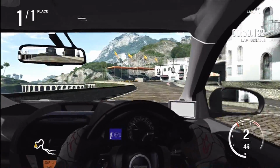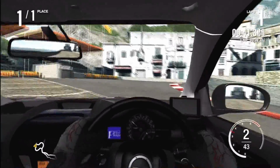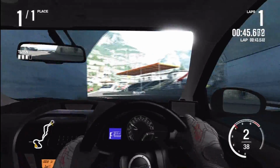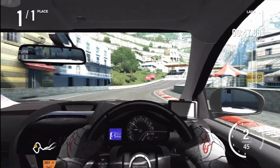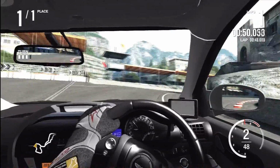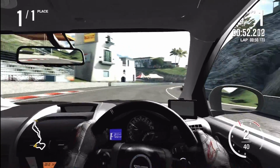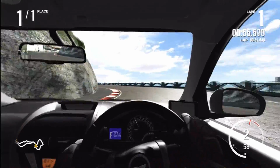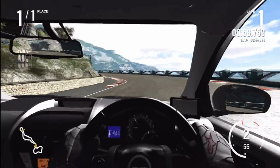which is this Italian track that I can't pronounce, so I'm just going to call it the Italian track. And, I mean, the Aston Martin feels really good on this track. It's a very good handling car. The power is decent enough to pull around 2,000 pounds. It'll get you around the city pretty well.